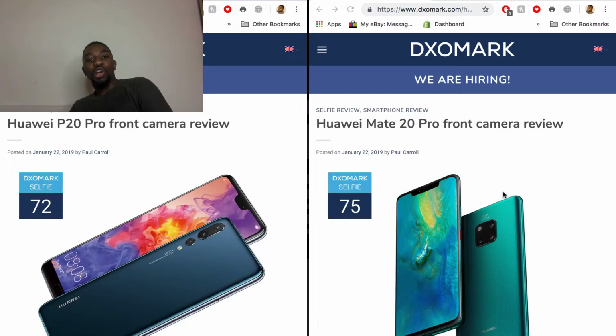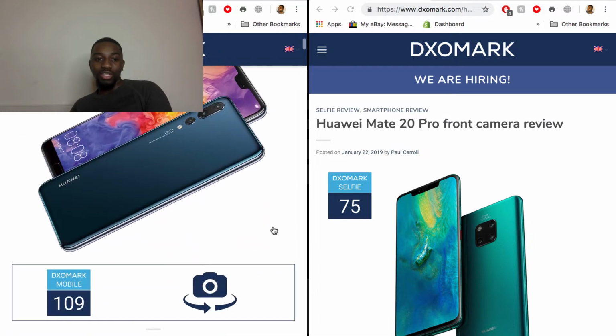Let's go deeper. When you first open the DXO website, the first thing you see is the Huawei P20 Pro and the Mate 20 Pro, the front cameras. And we can already see that the Huawei Mate 20 Pro has a much higher rating, 75 to 72. But what does this mean? It's just a number to me. I need to know more about this. Hopefully it should go in detail about it.